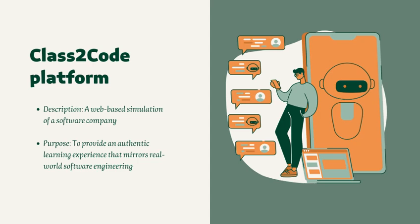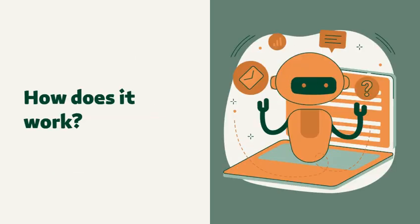And Class2Code is interesting because it tries to actually create this virtual space where all of that is replicated. How does it work? We talk about simulating a company structure. So are students actually working on real projects with deadlines and everything? Of course, they have these long-term projects set up and are working with clients. But it's all designed to really mimic the company flow, replicated to provide a real software engineer job. It uses a combination of real developers and AI that represent clients.